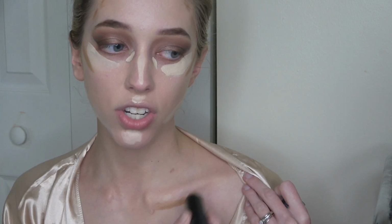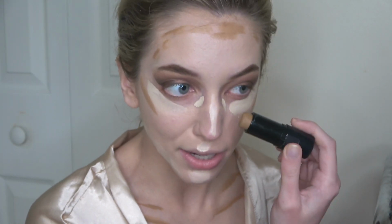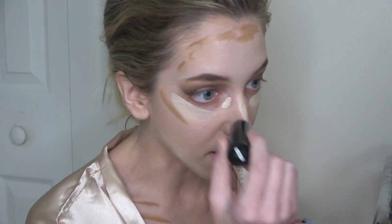Bring this under here. Do I want to contour my, let's try contouring the collarbones to see if I like it. I'm experimenting today. And I heard to contour above your nose and not next to it. I'm like, I have such a thin nose. I don't really know how to do it on top, but okay.